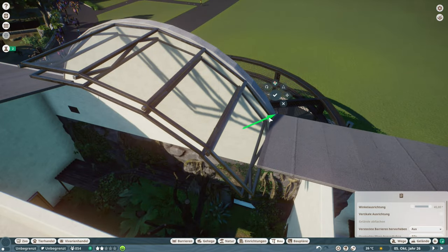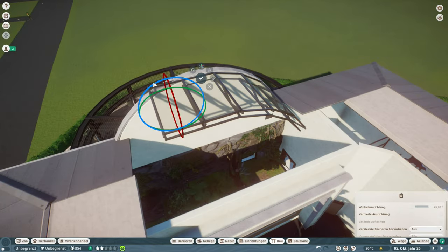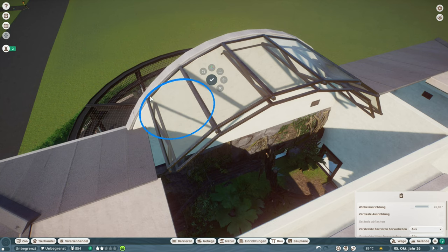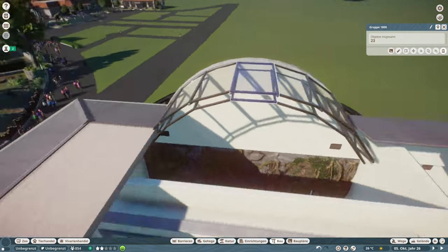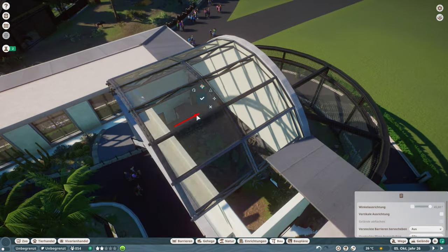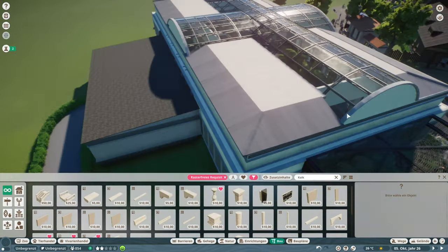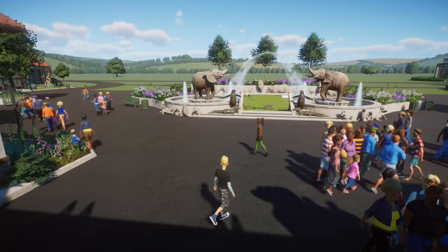So I had to come up with some of these support structures here, using those metal pieces from the Europe DLC. And yeah, I don't know if this roof would hold up in reality. I think it might, but once again, I'm not an architect, but I think it looks pretty nice. Yeah, so once this roof is finished, the whole building is finished, and the complete area here in our zoo has changed drastically. I really, really love how it all comes together, and when you are entering the zoo and walking towards Madagascar House, it looks so cool.